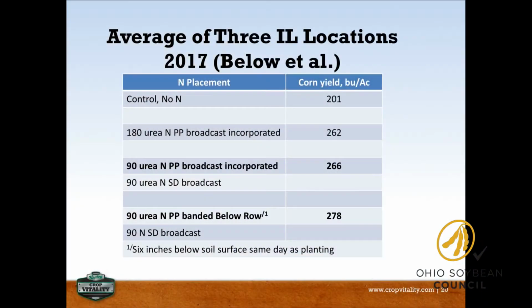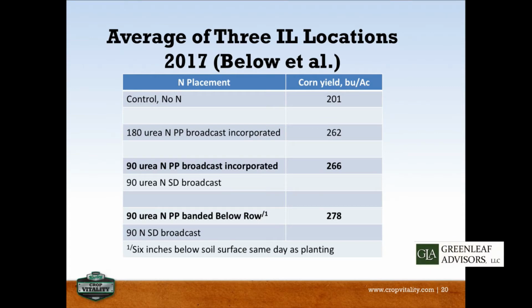This is recent data showing that with N, I think that we can show a pretty big benefit by having the pre-plant part of the N applied directly below the row. And the last two treatments are a comparison there, where 90 pounds of urea N was pre-plant broadcast incorporated and then 90 pounds side dressed. That gave a yield over 3 locations of 266 bushels. And the only change then in the second treatment is that instead of broadcasting that pre-plant 90 pounds, the pre-plant 90 pounds was banded below the row, 6 inches below the soil surface, and gave a 12 bushel increase. And so I think that's an example of where we can supercharge that early growth and set that plant on a trajectory for higher yields.